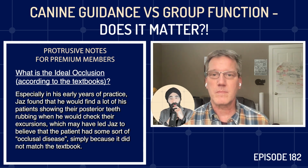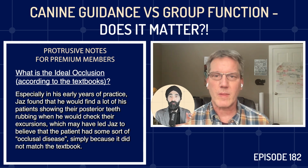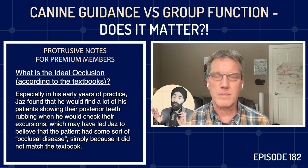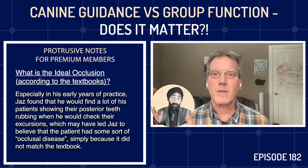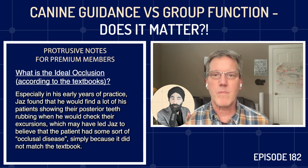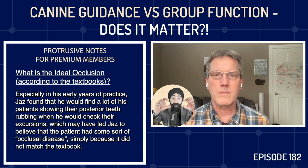What's your viewpoint on someone looking at a patient's occlusion and seeing a big deviation from what the textbook says, and therefore thinking, as part of restoring the caries and fixing the perio, that we also have occlusal disease because it doesn't match the textbook? Because that, for me, is a very dangerous sentiment. But it goes back to exactly what you said with the glasses.